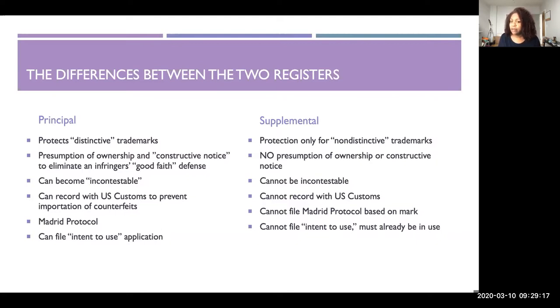It's not to say that you can't file an international application. It just means that you cannot use the Madrid Protocol, and that whatever filing date you use for your international mark, that's the date that your international mark was filed. With the principal register, you can file the intent to use application. Those are the applications where you can reserve the name that you plan on using before you even start using it. So this is kind of like that reservation system.